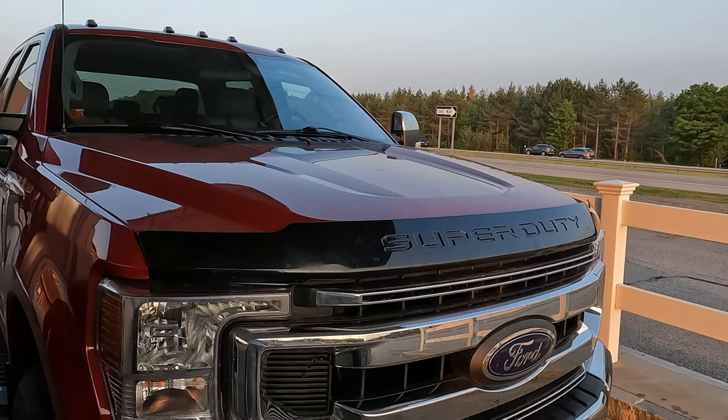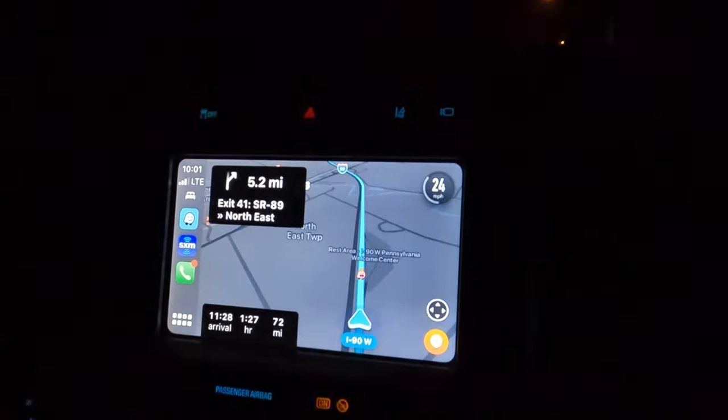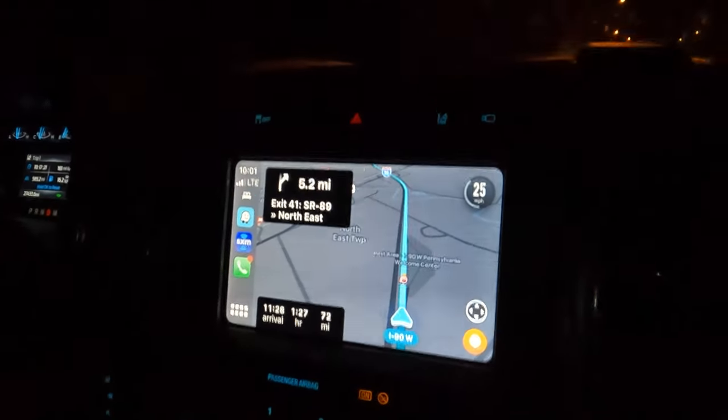Making the camera look cleaner because I got a message that my camera was too dirty. Clean the windshield, otherwise the forward collision assistance wouldn't work. In 6.1 miles, take exit 41, state route 89 toward northeast. Left, 72 more miles at least.